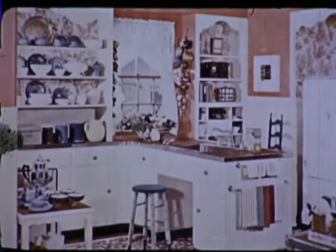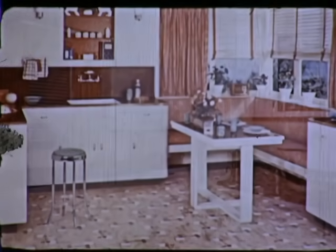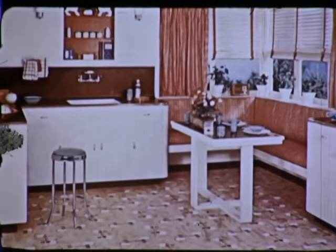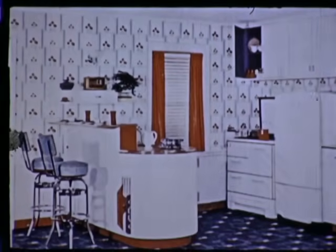Tricks with breakfast nooks, with clever storage spaces. Tricks with color, with floor coverings, with wall decorations, with window trays. You want ideas? Modern magazines are full of them. Visit display homes and displays in stores. Call on your friends, and you'll find that better kitchens is one of the most talked of topics of the time.